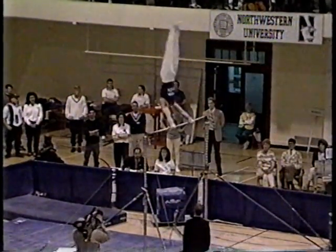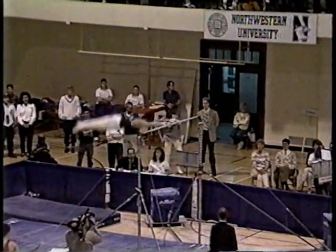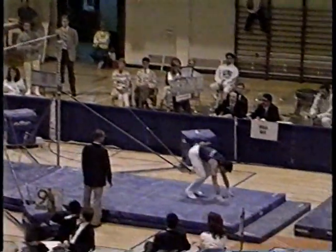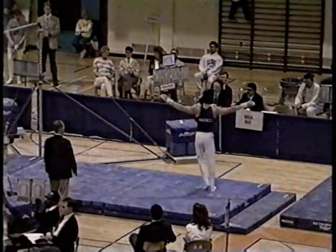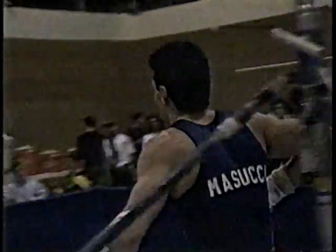And there's that dorsal grip. If you can see, he hopped his hands, kind of rolled them out. And his dismount, he double layouts. And unfortunately, he let go of the bar too soon, kind of slung the dismount out, and he had to go down and touch the floor.